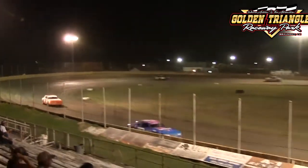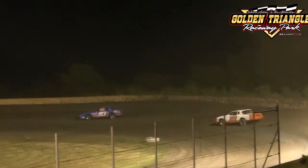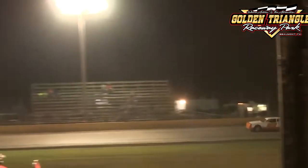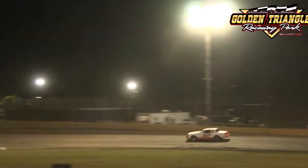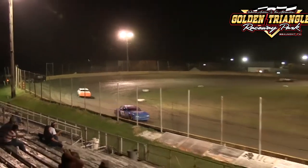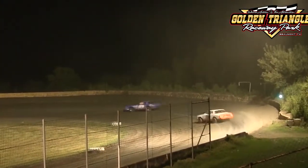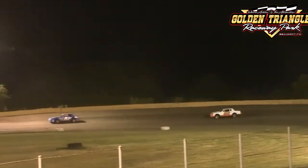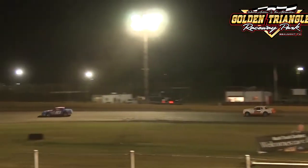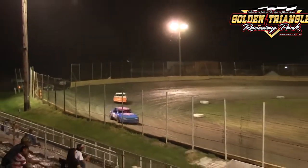You never know what's going to happen. Pull a rabbit out of the hat. Vanderpool still working the top of the racing surface, following Lovell line for line, lap for lap. That Trackside Motorsports 83 digging on some 41 shocks, taking 2 laps to go.